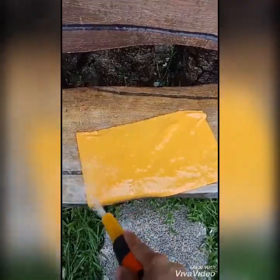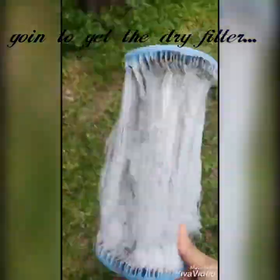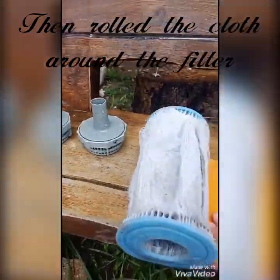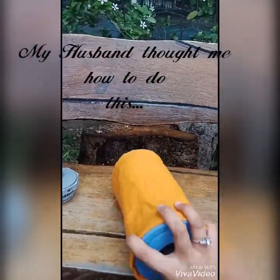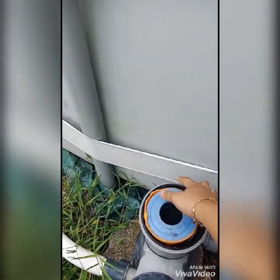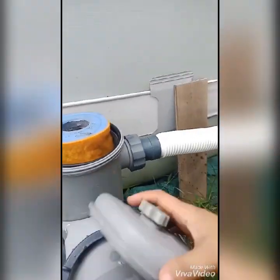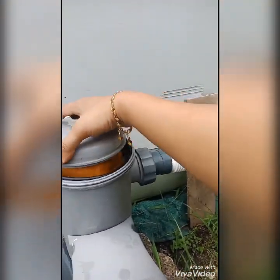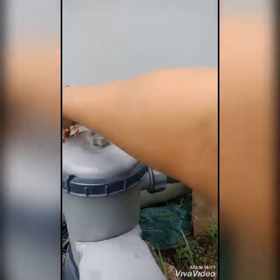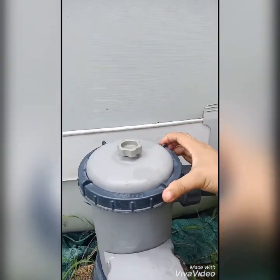Sige. Ngayon, kukunin ko yung pinatuyo ko na filter. Ito yung pinatuyo kong filter. Sorry talaga kasi hindi namin kayang bilhin yung filter. Kung doon ko lang ilalaan yung budget, filter na lang, eh di huwag na lang mag-pool. So, gumawa kami ng paraan mag-asawa para magamit ng mga bata yung pool. Ganyan lang yung gagawin nyo. Isalagay nyo dito. And then, of course, ilalagay nyo na yung dapat ilagay. Yan. And then, close nyo na siya. Ayan. Oh, there you go.